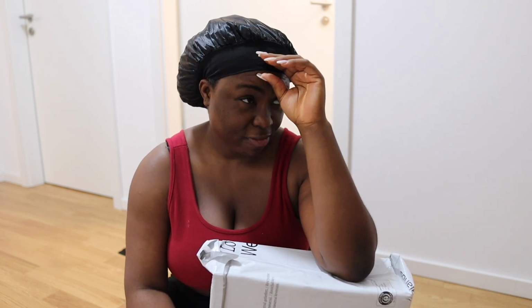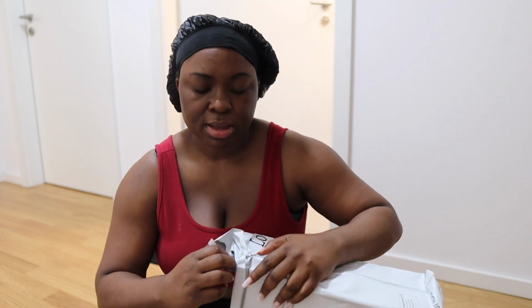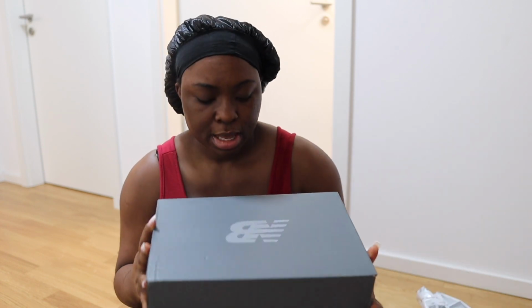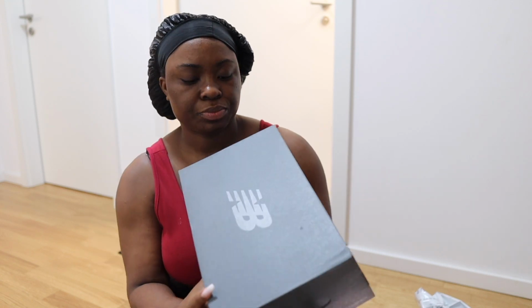I got these shoes from Zalando and I ordered size 42.5. Yeah, because I wear 42 and I've realized that sometimes the 42 might be a little bit tight and will make me want to give up the shoes easily. So I opted for 0.5 higher. So this one is from New Balance.